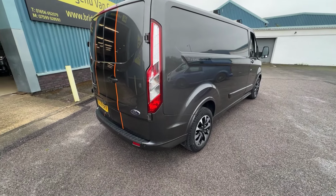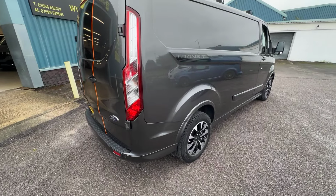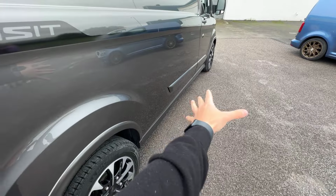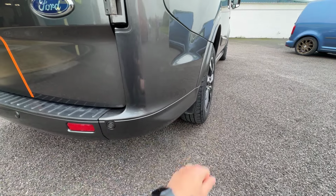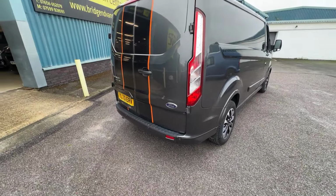On a Sport as well, you also get a number of bits of body styling on the vehicle from factory, so that includes things like the wheel arch extensions, the side skirts, and little subtle details which I quite like. This bumper corner is redesigned here to add a little bit of flair to the bottom, and also this extra profile here which ties in nicely with the rear bumper.